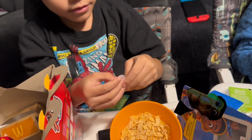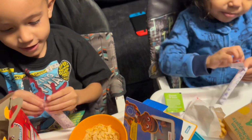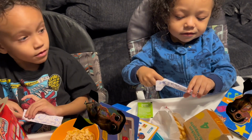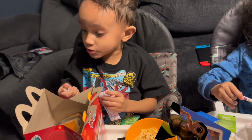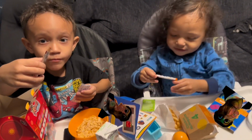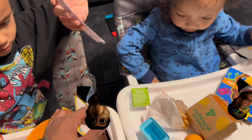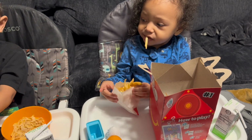What's in here? Open it up and check it out. It's a pencil. Oh, it's a pencil. It's the pencil. Here. Whoa. It's for paper, man. Yeah, it's for paper. Let's try to draw. And the girl has the Obunga eyes.